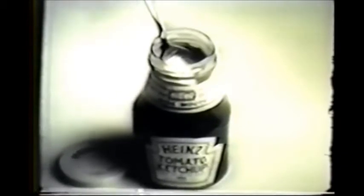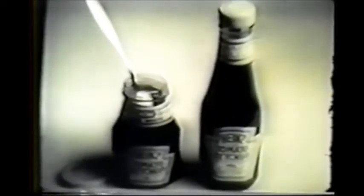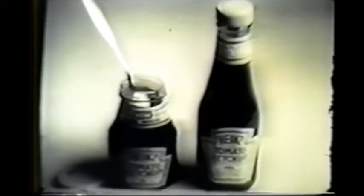Say hello to Big Mouth. New Heinz ketchup wide mouth bottle. For all you people who complain, Heinz is too hard to get out of the bottle. Of course, this one's still around. For all you nice people who don't complain.